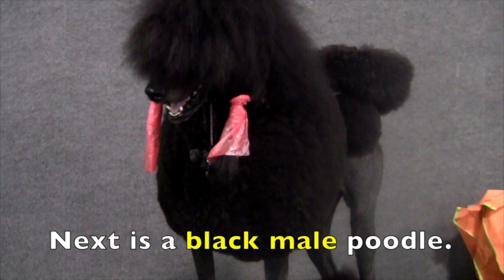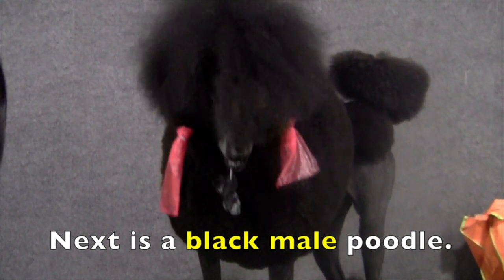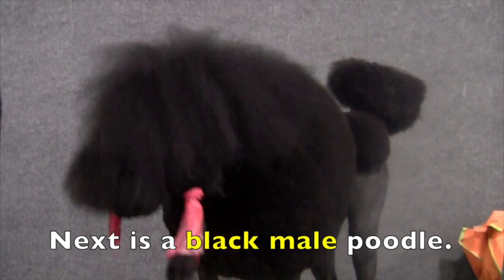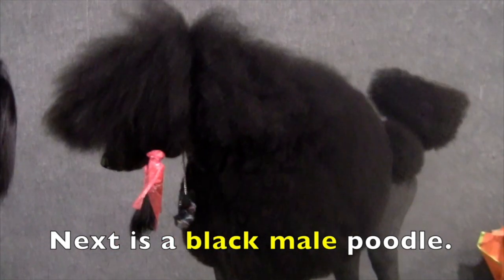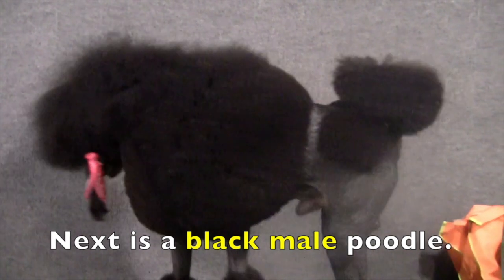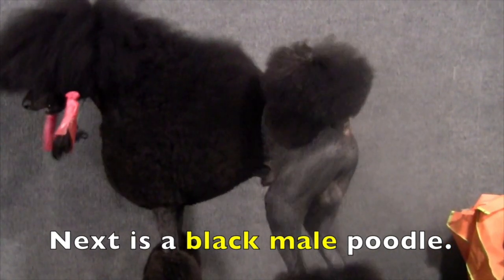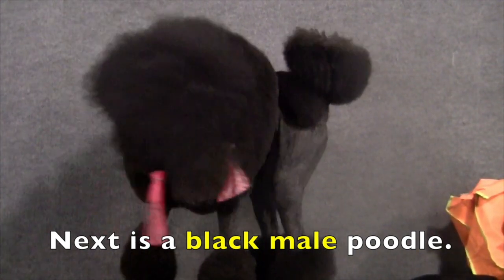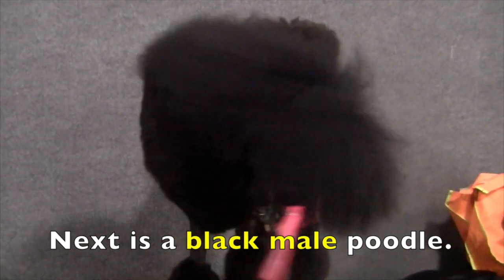Boys and girls, here's a way to check if a word is an adjective. Remember, an adjective describes the word. Black poodle, male poodle. Do those describe the poodle? Yes, they do. The poodle you can see is black, and you can tell the poodle is a male.